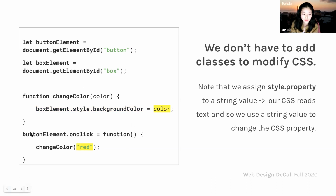So here we have button element.onClick, which is equal to this anonymous function. When the user clicks on the button, it runs this anonymous function. And inside this anonymous function, we have the change color function being called. The change color function, as you can see here, takes a parameter named color, and that color is a string value. So here we're passing in a string value that is equal to the color red.